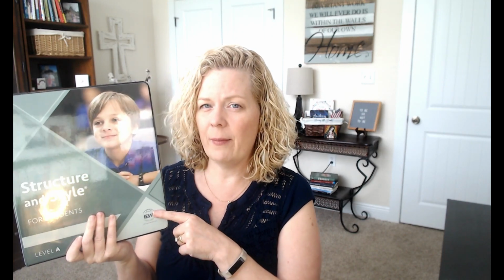And then he is also doing Structure and Style for Students with IEW. Now, I talked to the folks at IEW about what level I should put him in, because he's an 8th grader, and normally that would mean he would be level B, and then typically level C is for 9th grade. Level C is not out yet, by the way. I believe only levels A and B are available at this point. And the folks at IEW talked to me and said, you want to go by their reading level. So we actually put him in level A.